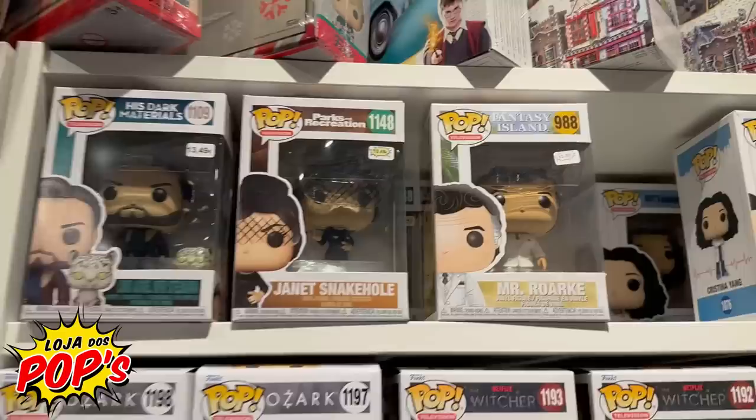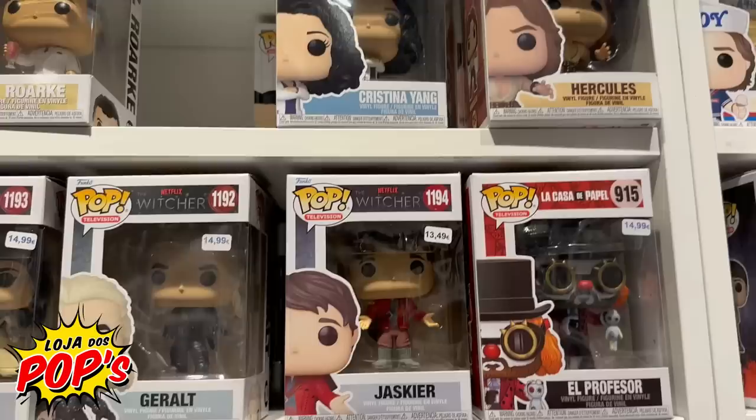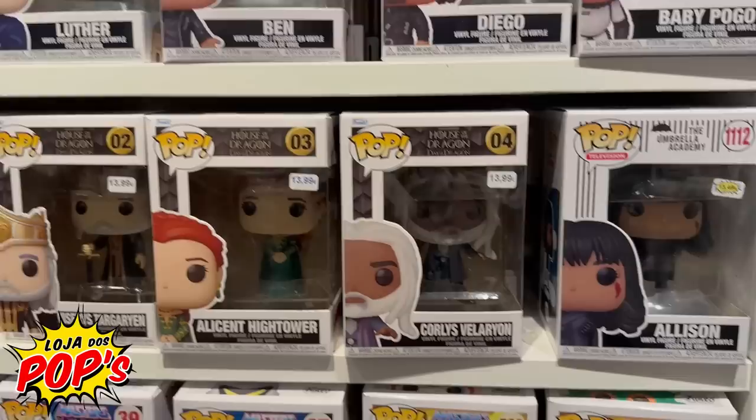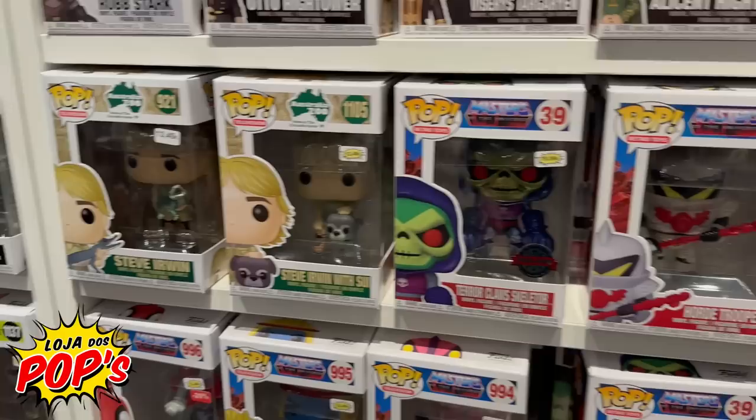Over here, we're now moving into some television pops. We have some Parks and Rec, some Grey's Anatomy, The Witcher, The Umbrella Academy. Down here we have Game of Thrones, which seems like getting pretty popular again because of the new House of the Dragon prequel series on HBO Max. So if you guys are in need of Game of Thrones pops, Portugal has you covered.